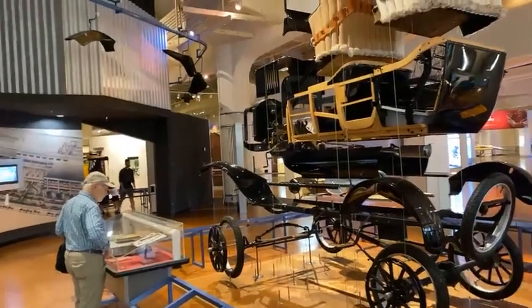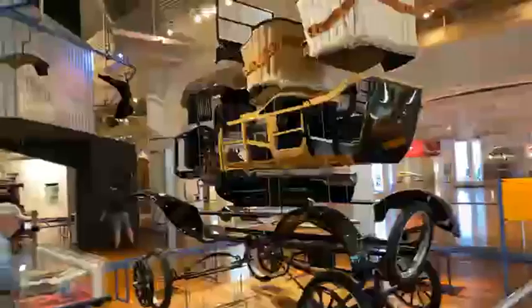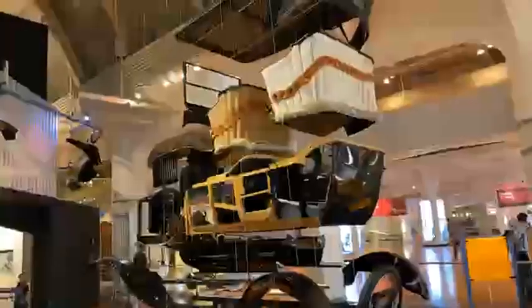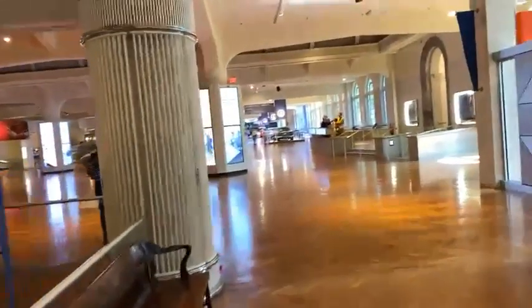And of course, the Henry Ford Museum would not be complete without a relatively sizable car exhibit, and that's what this is here. This is a cross-section of a Model T. And then over top there is a recreation of what the Ford assembly line looked like. So this is a little exhibit about the cars, but the thing we're going to go over to is over this way.